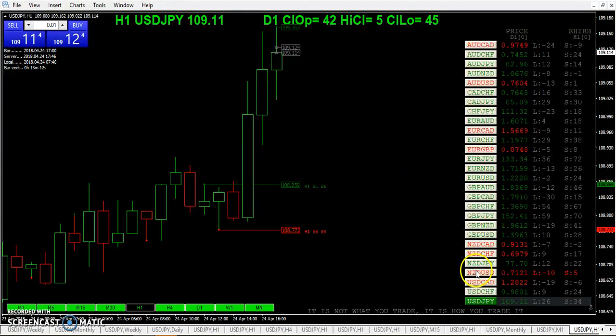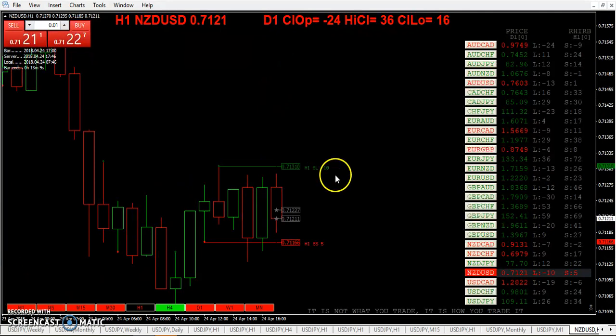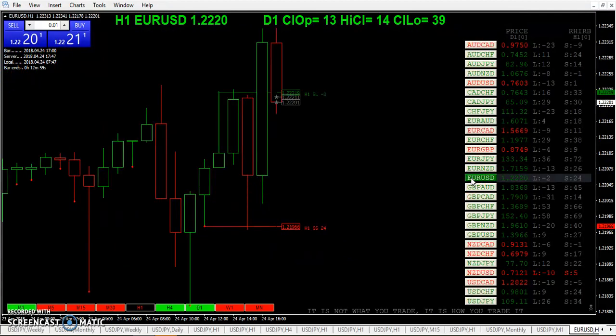Let's see if we have any other. Here's some, I'll put these out there so you can see some of these levels. So it looks like this is the next trade. Let's see, how did the euro do? Right there, there was profit. Right there, not so much. So in fact, here it came all the way down. That would have been not too good if you were long there, short there, and it didn't work out very well. But then there's profit to be made there.